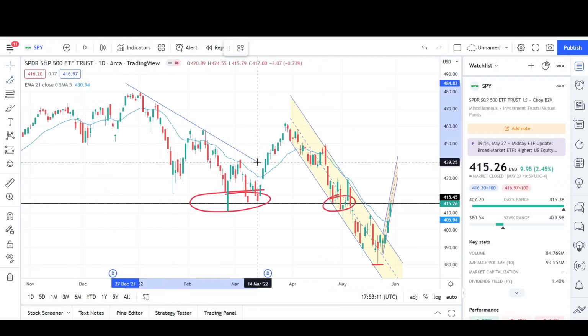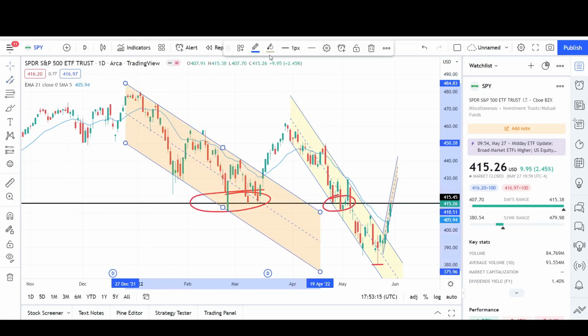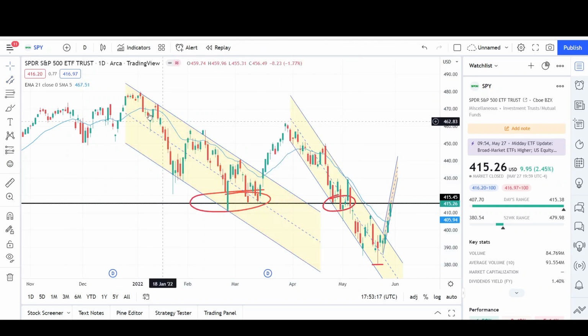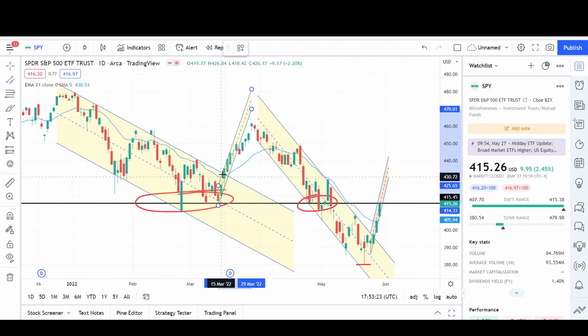because I know how to read the chart. You can see that we had this downtrend in play right here, and I'm going to make it the same color as this yellow trend. So we had this downtrend working lower, and then we had the first break of the pattern, and then we had an orange micro channel working higher. Very similar to what we're seeing right now.